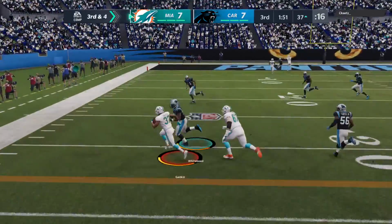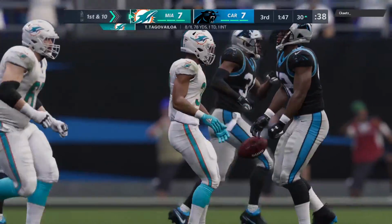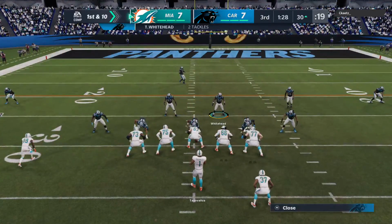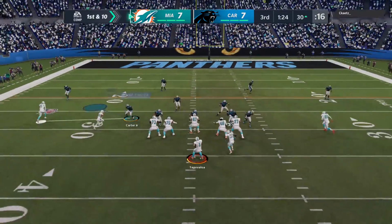They'll try and set up the screen. It's complete. And he's going to have the first down yardage as he's down at about the 30-yard line. Complete to Miles. It's an 8-yard pickup and leads to a new set of downs. So 1st and 10 now from the 30.